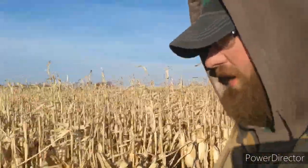Hey everybody, back out in the field for a little bit now. I'm waiting for a truck to get full. Got it to get dumped on one more time, so I thought I'd walk out and show you what this cover crop is actually looking like out here after it's been harvested.